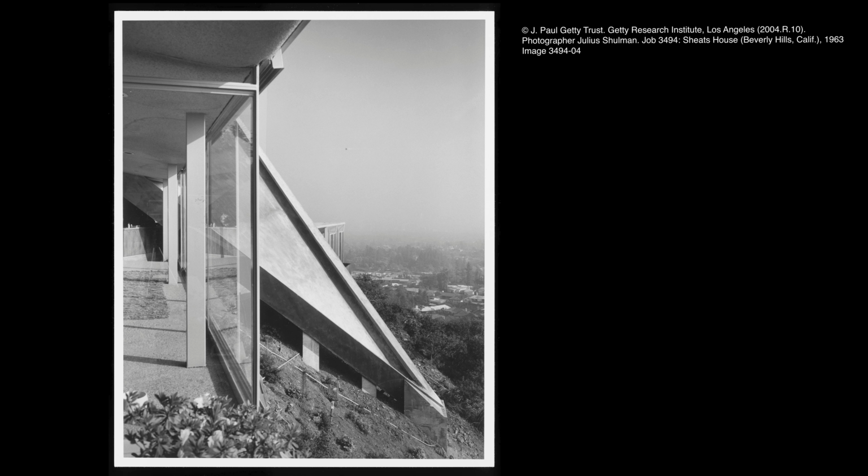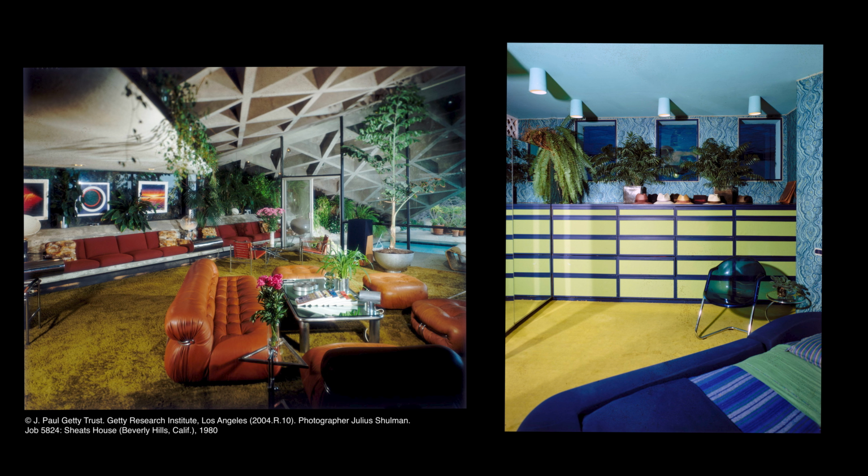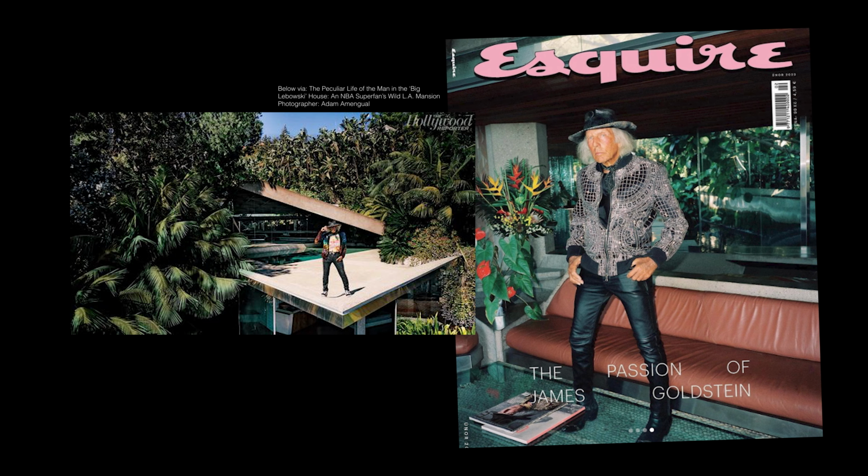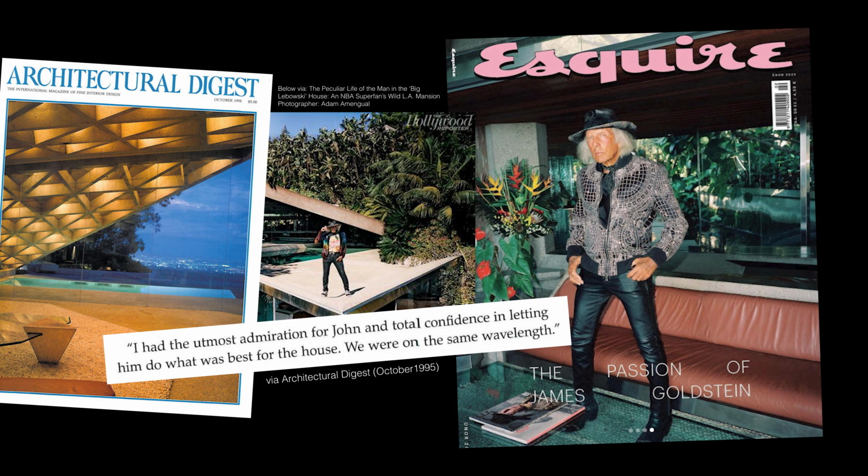And that's especially since Lautner returned to the property over 15 years after it was built, working with current owner James Goldstein to remodel the home and bring the architecture and design to its full potential.